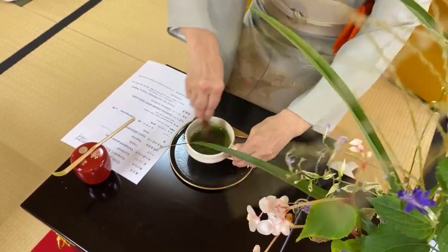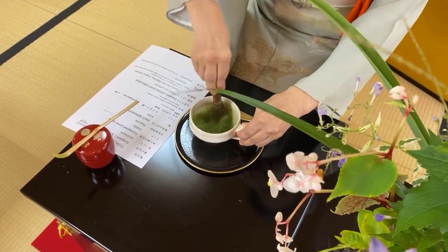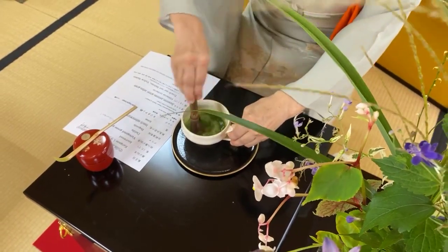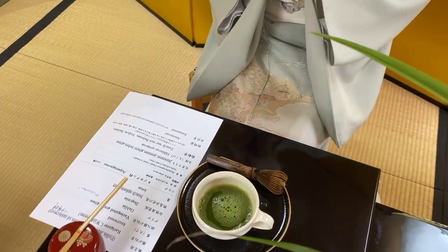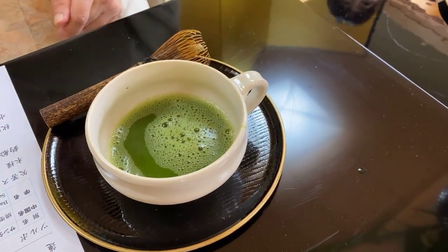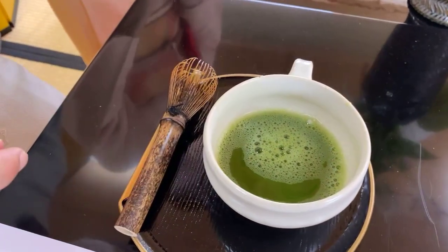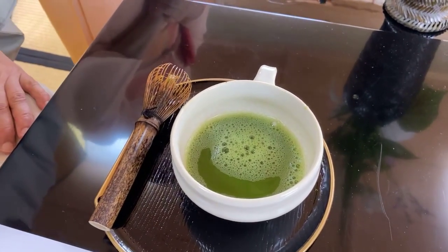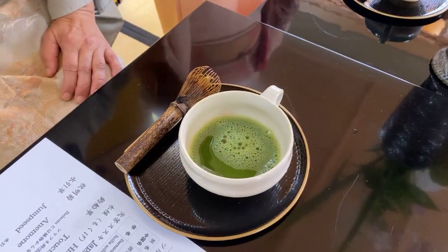Okay. And then shake back and forth to take in air and cover the surface with tiny bubbles. Okay, I make this one. Lee-san, can you see there's some kind of lakeside? Lakeside? So, no bubbles. Yeah, it's like a smiley face. A smiley face. My tea school's name is Mushakoji School. At the Mushakoji School, my teacher tells me that when you make tea, you have to leave some kind of space like this. Like a lake.